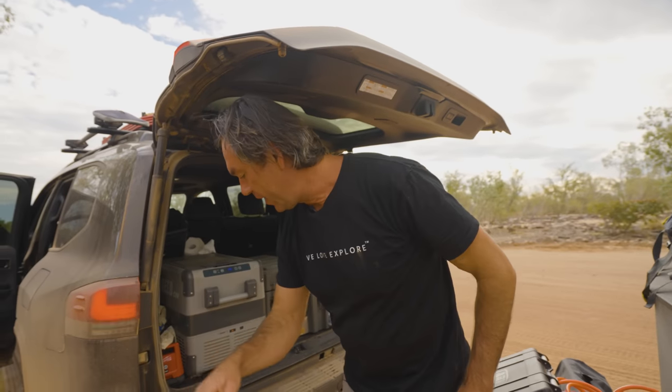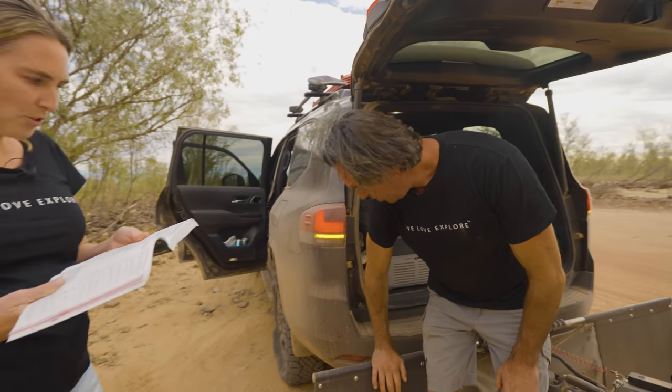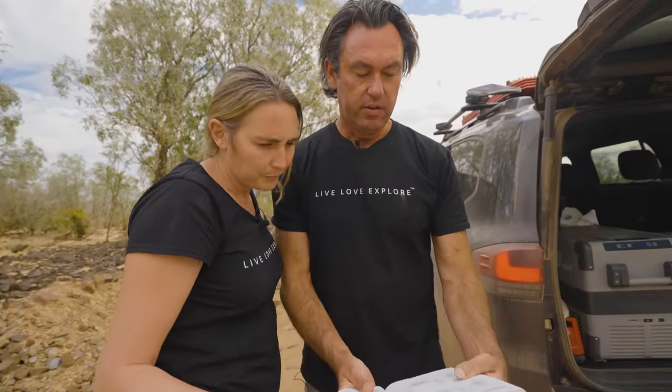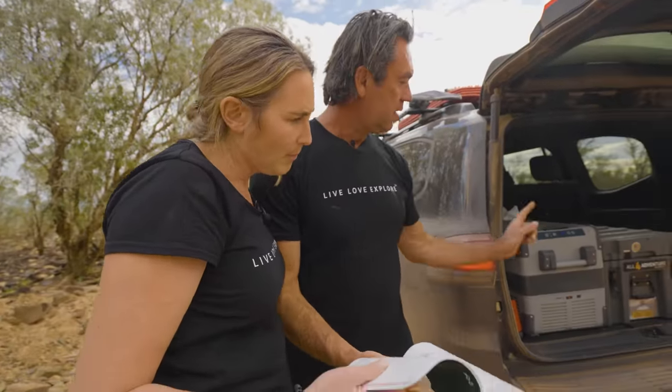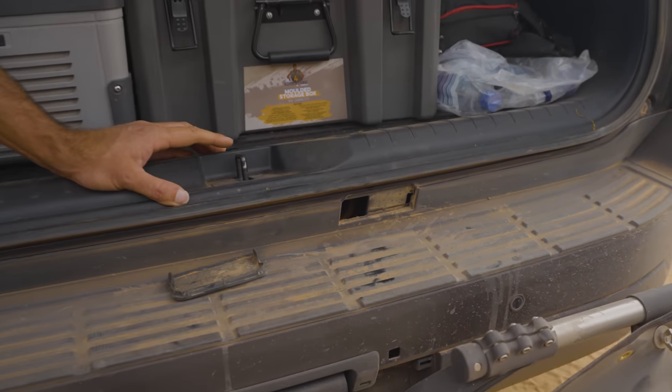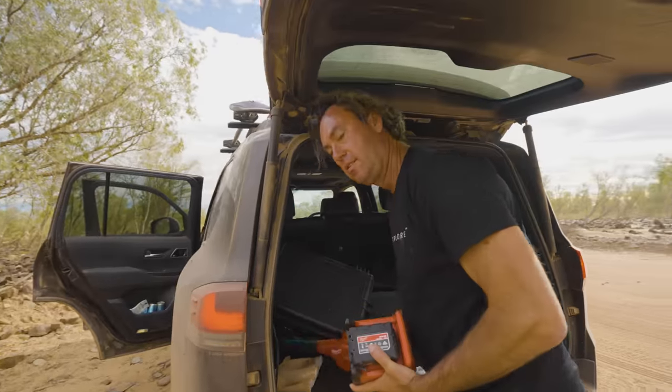So we're getting the manual out. I am not surprised. Because we're not sure on the 300 where everything's kept. Yeah. So I think what we need to do is get everything out of the back, then lift the floor up, and I think it's under the floor. See that cap there? So spare wheel under here.